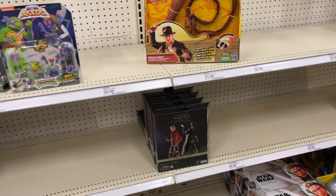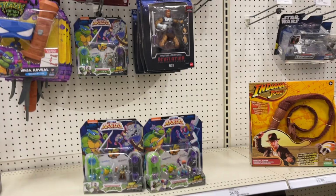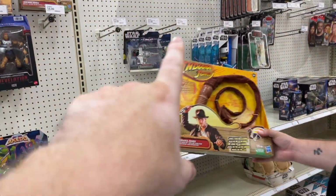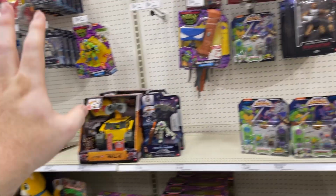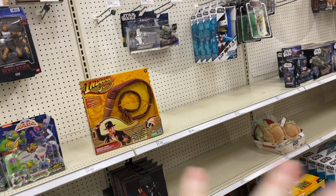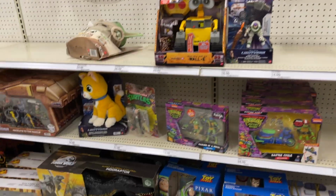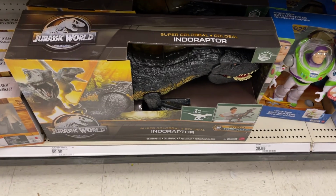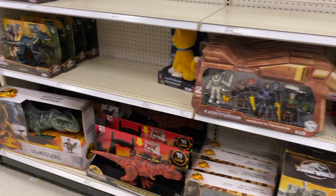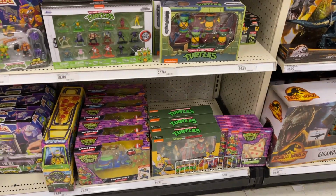We got our 2-pack down here. We have some MOTU stuff. Got our party favorite whip. Richard and I were actually at this Target a few days ago, and we didn't film. But when we walked down this aisle, it was barren. So the fact that we're seeing new stuff is starting to pay off. Whoa! Look at this Indoraptor. That's giant. It's probably existed a while, and I just never noticed it. Let's see what we have turtle-wise.